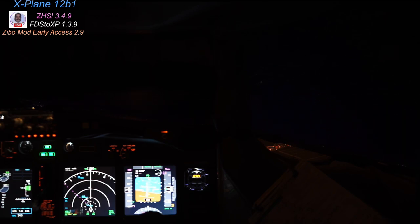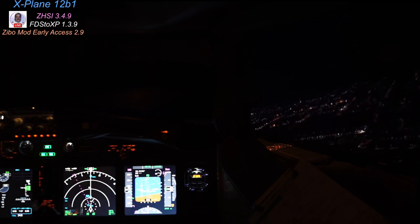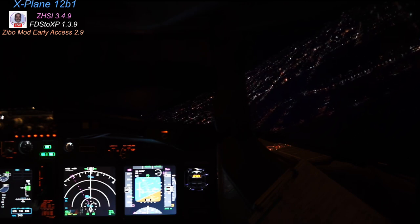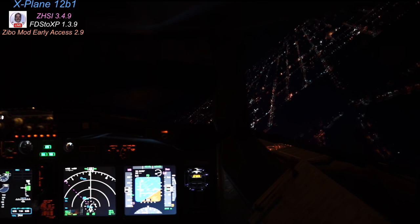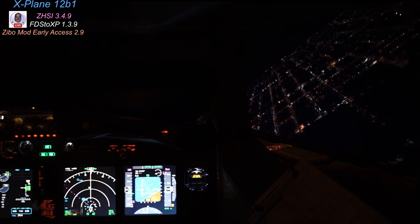Oh, those are the helipads. That's what they are. That's what's sticking out. You know what? How about I bank right and give you the view instead of me? I'm going to head back towards LA now. Oh, easy there. Not too much on the bank, Johnny.